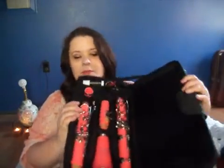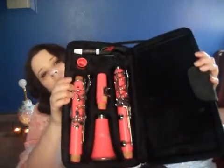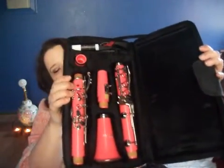So I want to get back in the habit of it, and so that way when I'm around people who are making music, I can make music too. And I decided to buy this pink one. So yeah, it came with a little care kit, of course, and it also came with the stand when it's put together.